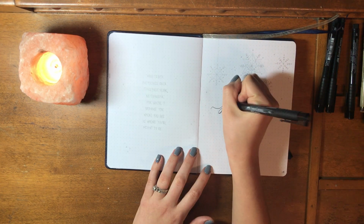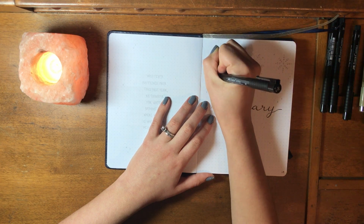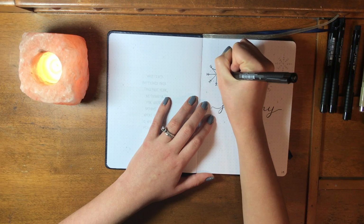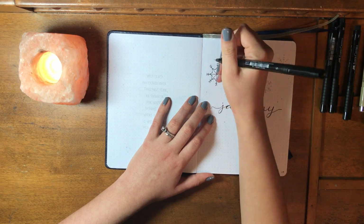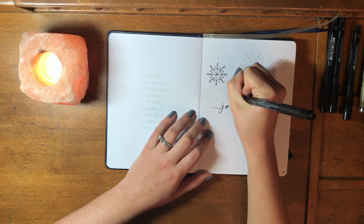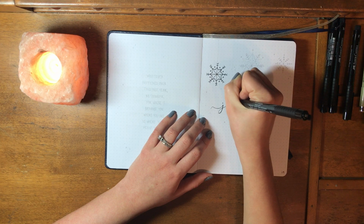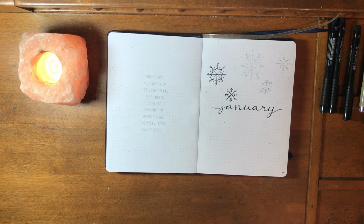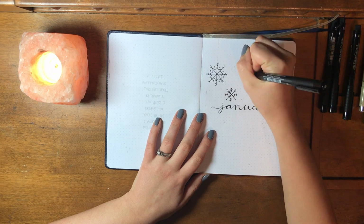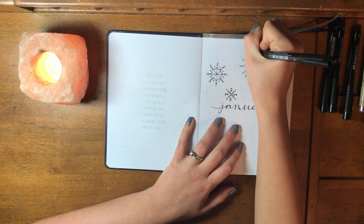Snowflakes. I live in Florida and it's never really cold here, and I'm kind of desperate for some cold, so I thought I'd bring that into my bullet journal a little bit so I can experience winter through the bullet journal, which I know is a little silly, but I really do like how it turned out, and I think snowflakes are just beautiful. So I took some inspiration for these snowflakes from Pinterest and just Google images, but I did come up with them a little bit on my own as well. And I really like how this theme turned out.